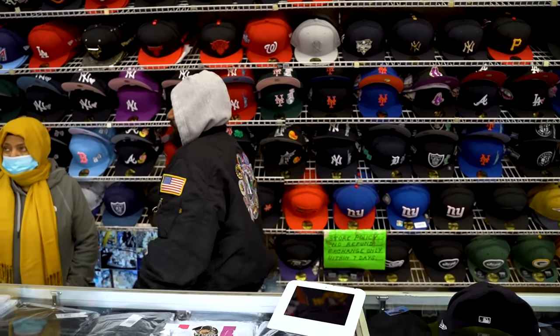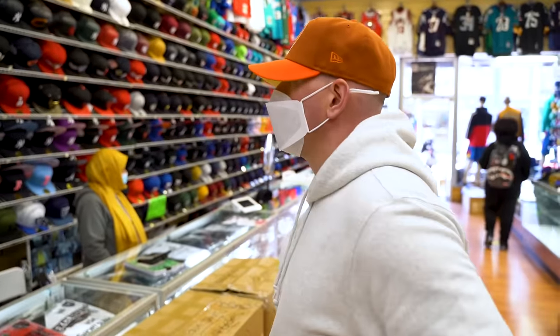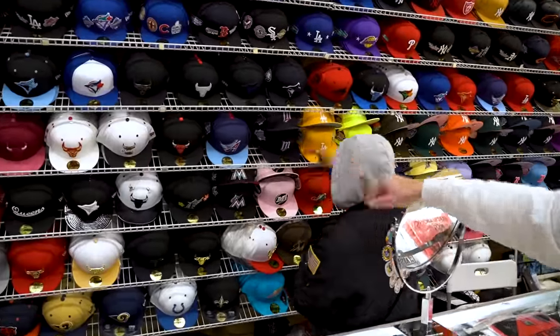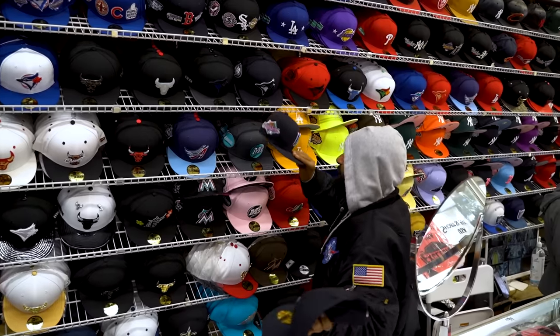Let's see. Sometimes they have some stuff here. Yeah, too much embroidery for me. You know what though? That Minnesota might get it. Look at that. That was nice. 1/4. Yeah.